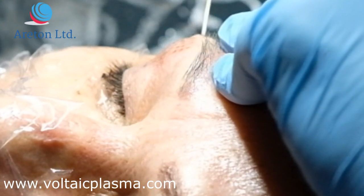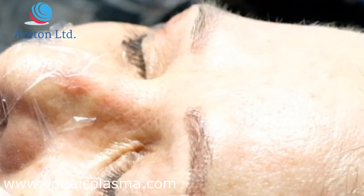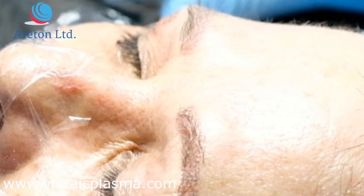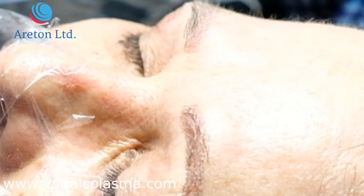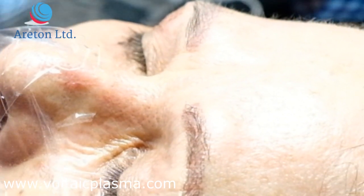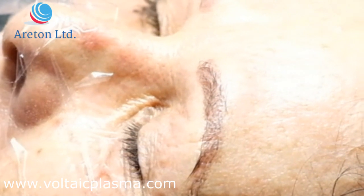Okay, I'm going to remove this, and we're going to do your lower eyelid. So it's best to remove all makeup in advance. There's a bit of mascara here. I must have missed it. Oh, no problem. Okay.